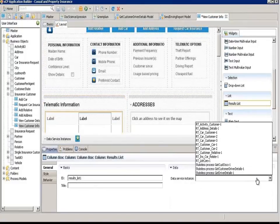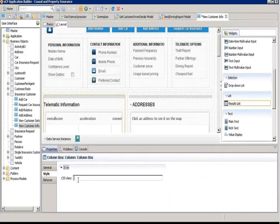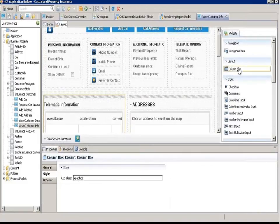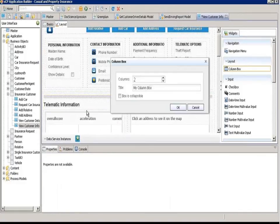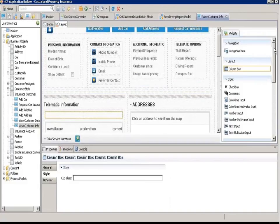I'll get that customer driver details. I'm wiring the grid there to my data service. And then I'll do some CSS and HTML formatting to turn those numbers that are coming back from Greenplum into some great-looking graphics. Now I want to invoke this data service when a user clicks a button. So I'm going to add some column boxes so I can make things look nice. And I'll drop a button onto the page, and then wire that to fire that data service.